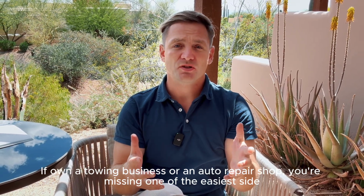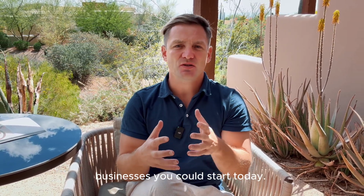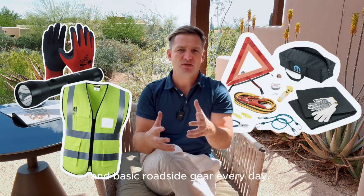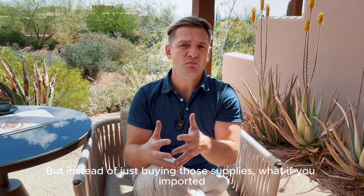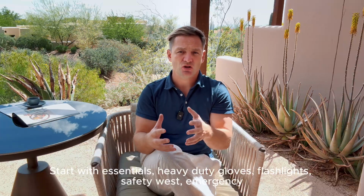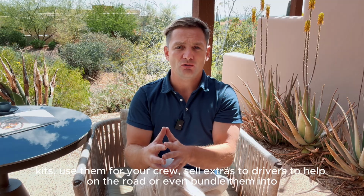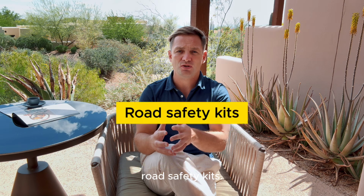If you run a towing business or an auto repair shop, you're missing one of the easiest side businesses you could start today. You already rely on work gloves, flashlights, safety vests, and basic roadside gear every day. But instead of just buying those supplies, what if you imported them yourself? Start with essentials: heavy-duty gloves, flashlights, safety vests, emergency kits. Use them for your crew. Sell extras to drivers you help on the road, or even bundle them into road safety kits.